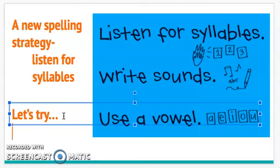exploring. Let's go ahead and do it together. Exploring. Try it again. Exploring. How many syllables did you count? I have 3. Exploring. So if I write the sound for that first syllable, X, oh, I hear X, but I know that I need to use a vowel. So, X, who makes that? A, E, I, A, or X, I know it needs a vowel, so I'm going to do EX.